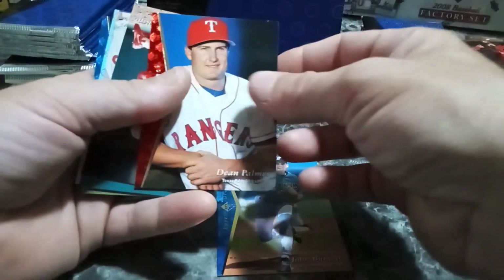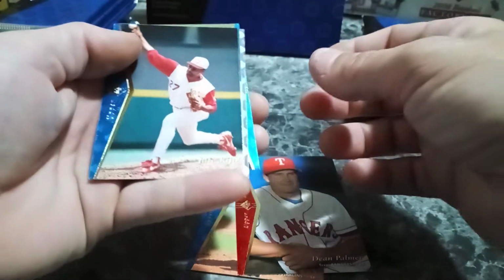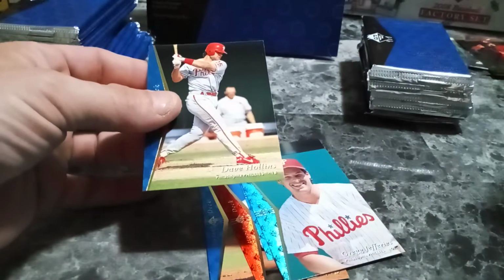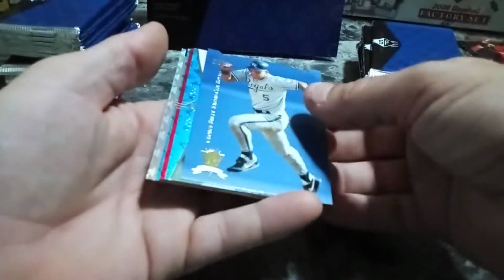Dean Palmer. Jose Rio. Greg Jefferies. Oh, this is Sammy Sosa. Keep that one. And Dave Hollins. This is 95 Upper Deck SP. I got regular 95 too. I just haven't got into them yet. They're right over here. That's a really nice George Brett card.